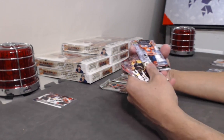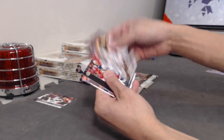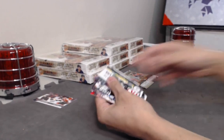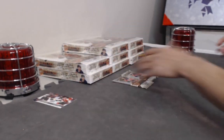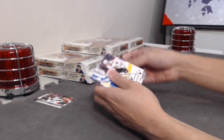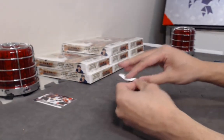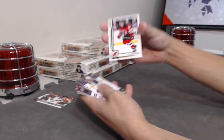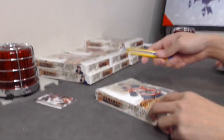We have our exclusives of Milan Lucic out of 100. Milan Lucic. No clear cut yet. Nolan Patrick again. Portraits. Patrick is on fire. Brandon Saad. And the last pack. Oh, really? Oh, it's bizarre. Will Butcher again. Right to the middle.